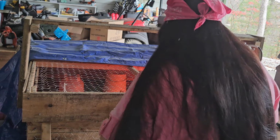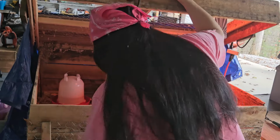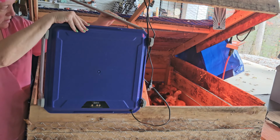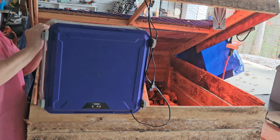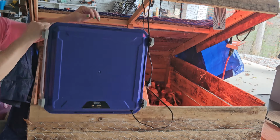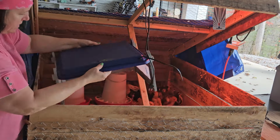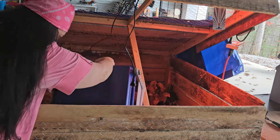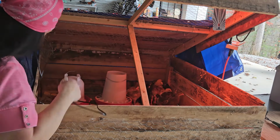At this point, I realized the way I have the heat plate placed in the brooder is going to leave a hazard with the cord sticking up in the middle, and I didn't want a chicken to get choked or hanged on it. So I decided to open it back up and turn the heat plate in a different direction so that the cord will be coming up the side of the brooder, to be less of a danger to the chicks.